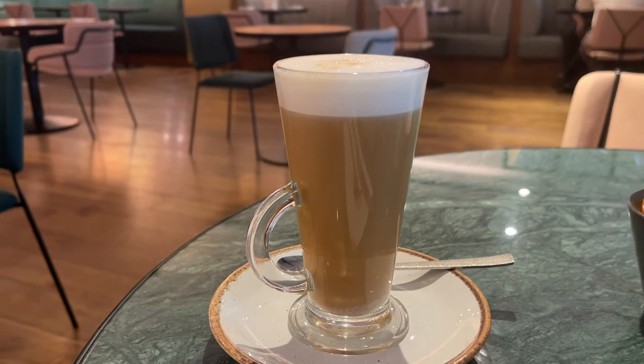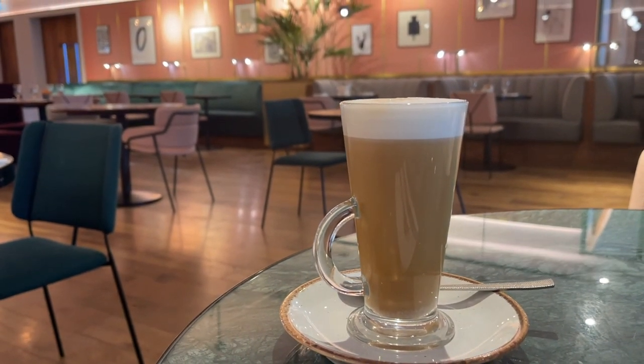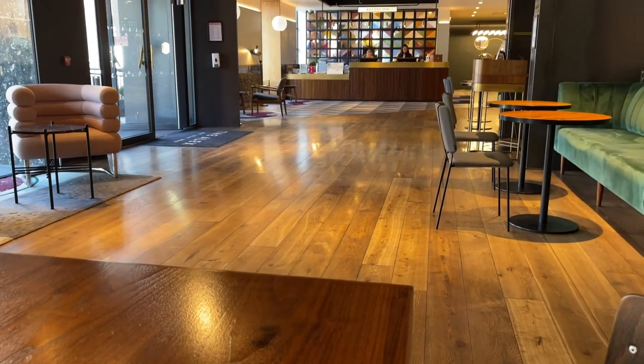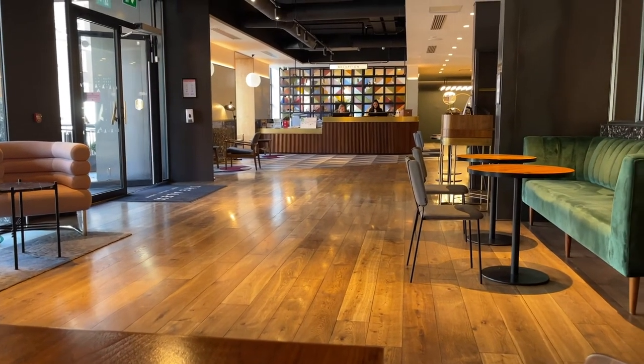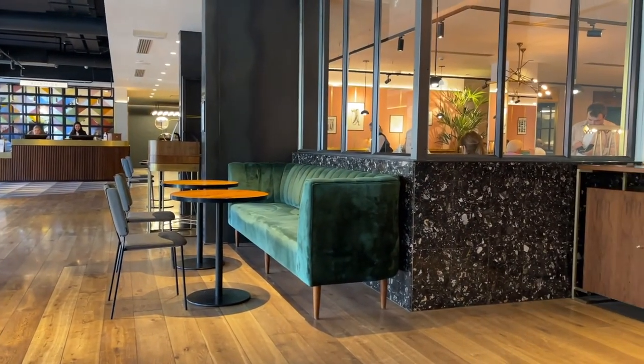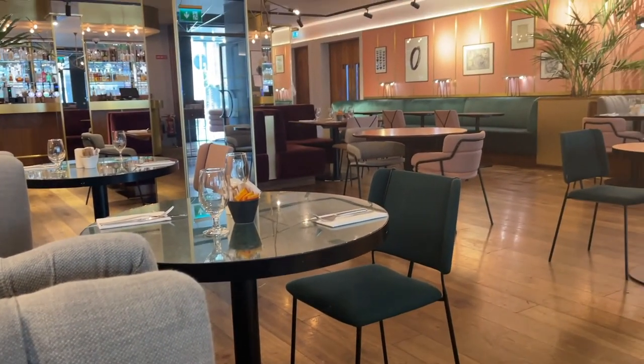But yeah, I really loved the hotel. I love that when you walk in, there's almost like a co-working space area. So if your room isn't ready, you can just get on your laptop and do some research on things to do in Dublin or do some work if you've got to work. Really good restaurant facilities. And I didn't get a chance to experience the gym.